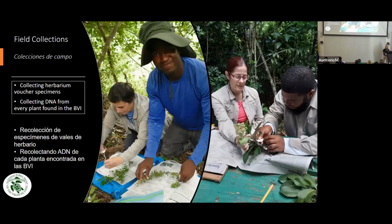Okay, so a lot of what we do is field collection. We're collecting herbarium voucher specimens and we're collecting DNA. We've been doing this for many years. We've been feeding into the Kew Millennium Seed Bank since it began, but this is more targeted to look for species that we might not have identified in the past. We don't have a herbarium in the BVI yet. As you saw, our botanic garden was destroyed, but Kew has been collecting and storing these for us. So in the day that we do redevelop and we have a herbarium, they can all be returned.